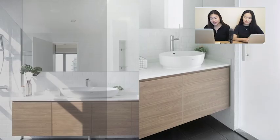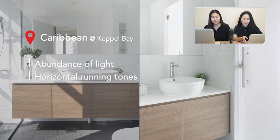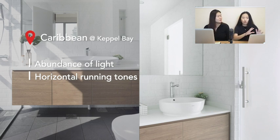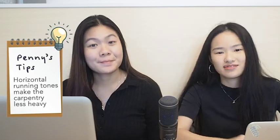Our next bathroom is in Caribbean. This actually gives me an outdoor shower vibe, because of the abundance of sunlight in the bathroom. Yeah, and you see the vanity cabinet is really long. For a lengthy vanity cabinet like this, I think it's important to go with horizontal running tones for the laminate, rather than going for vertical, which actually weighs down the whole design. Having it horizontal makes it look less heavy. So the next bathroom we have is at Tampines Green Ridge.